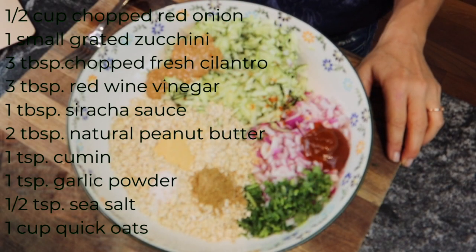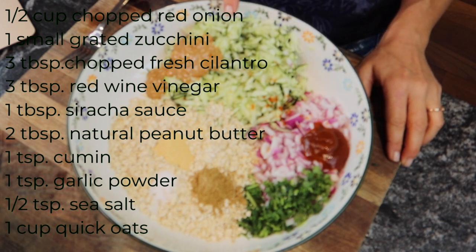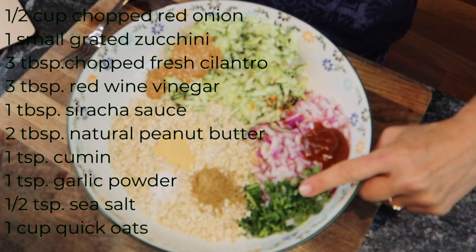And through the magic of YouTube, all my ingredients are prepped and ready to add to the mashed chickpeas. Now I just have to simply add the chickpeas to all of the other prepared ingredients. Here I have our 1/2 cup chopped red onion. I have a small grated zucchini. This is my 3 tablespoons of chopped cilantro.